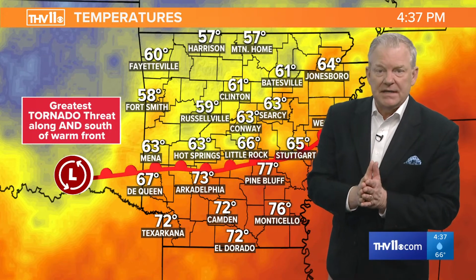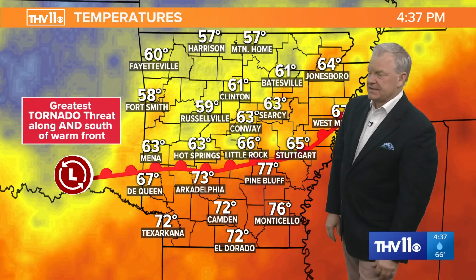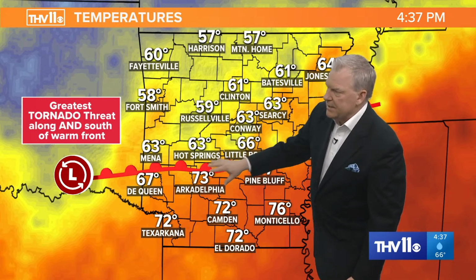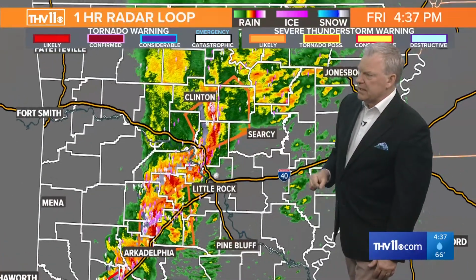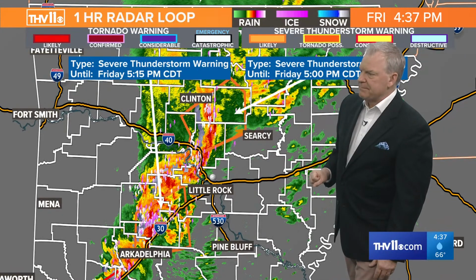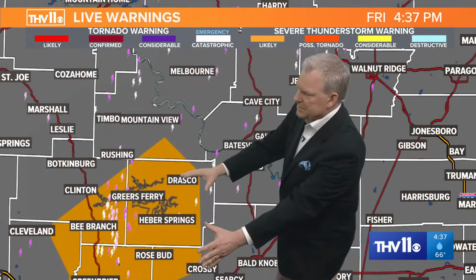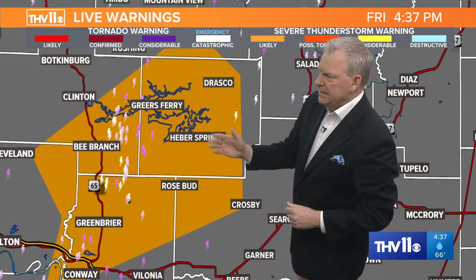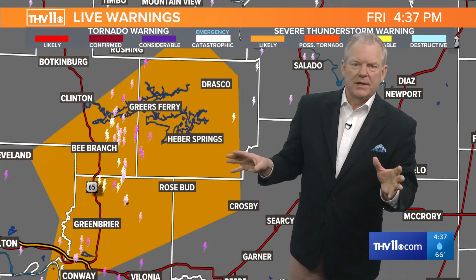Some places already seeing the threat of severe weather backing off, but it's this quadrant of southeast Arkansas that does have the greatest threat moving forward tonight, including the cells that are in a line here getting close to central Arkansas. As we speak, severe thunderstorm warning, looks like a new one, at least for Faulkner County, for Van Buren, Conway, Cleburne counties, and the box that we were talking about a moment ago. This is also the area where we find the strongest thunderstorms. We can tell by looking at the lightning. If you live in Heber Springs, Greers Ferry, Rosebud, you know, we typically don't break in for severe thunderstorm warnings unless we feel like there's going to be a tornado with it.